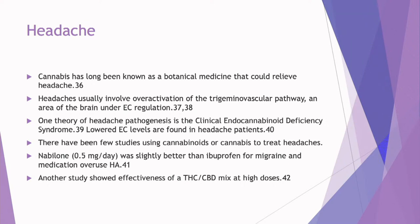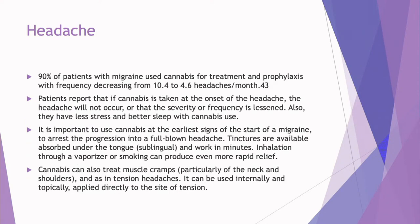Now we know that THC is a vasodilator. So if you use it at the start of the migraine, when you're in the first phase, then you're going to be really successful. If you use it when your head's already throbbing and dilated, you may get pain relief because cannabis still will treat the pain, but you don't actually get a reversal of the migraine. So patients report that if cannabis is taken at the onset, the headache goes away, and that's actually a true thing.